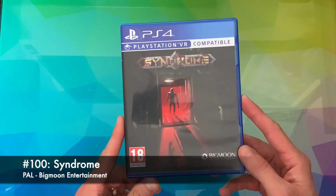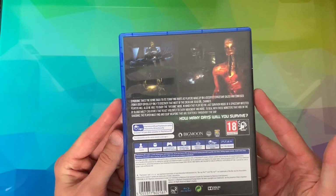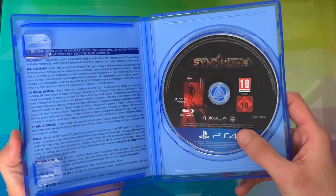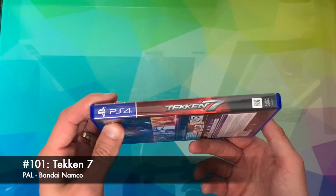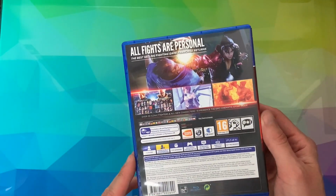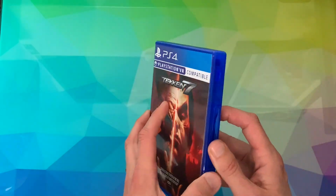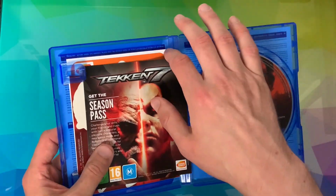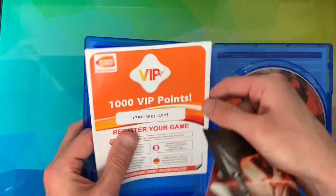Next is Syndrome. Here is Tekken 7. Very minimal PSVR content on this, despite the branding. Oh, it's got some stickers, some VR points.